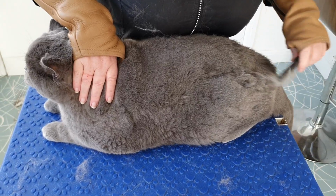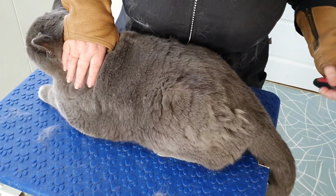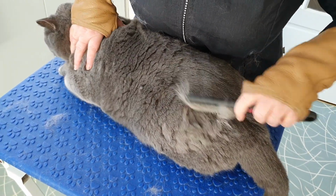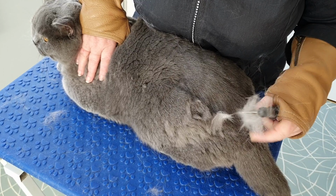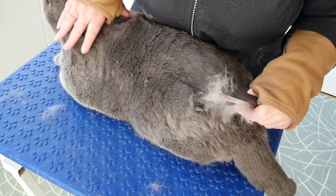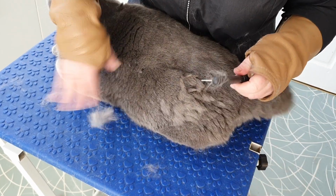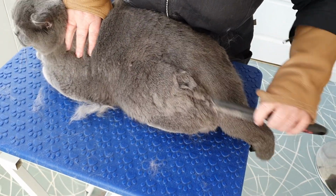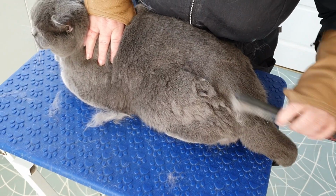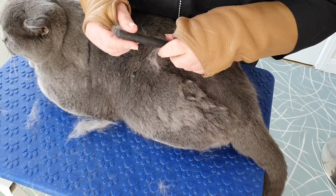So this is where Troy's mats are. I've done the other side, that was the worst side actually. And this side again, some of these just pull out with your finger. You have to ignore what he's doing with the meowing, because it's not hurting. And I'm just going in with the edge of the comb there. And then once you've loosened them, you can pull them away.